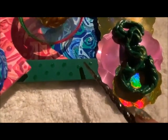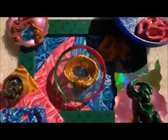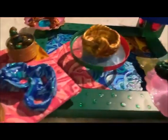I don't know whether that's showing up. Oh, and the green frame actually has little glitter polka dots done with nail polish, just to add a little extra pop to it. This sculpture right here is painted gold, and it is sitting on top of a Pringles cap that I painted the side of. So as you can see, it's all 3D, as is all of my work.